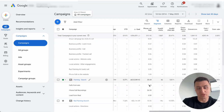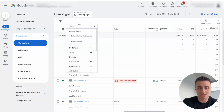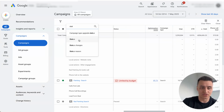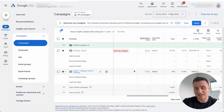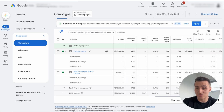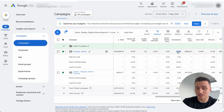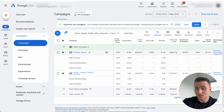First off, we set up a search campaign for people that are actively looking for interior and exterior painting. So if we go to my campaign, and we'll just put the status as eligible. If we look at my campaign only, to date, we've spent just under $20,000, and you can see here, we've got 91 real conversions. So 91 leads actively looking for an interior or an exterior painter. We've got a conversion rate of 9% and a cost per lead, an actual lead, of $200.